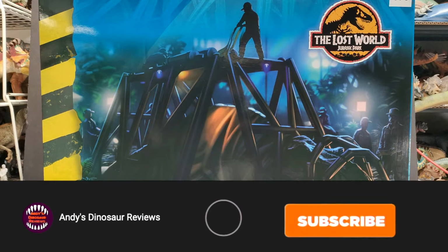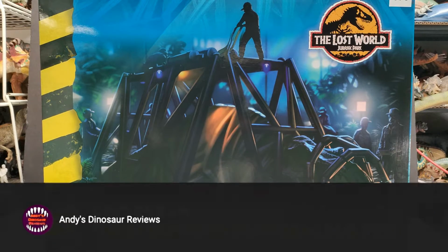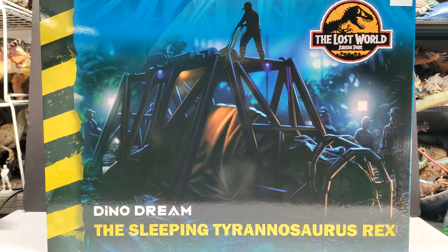Today we have the largest Dino Dream model, not only from their brand new, officially licensed products, but it's also the largest Dino Dream Tyrannosaurus Rex that I now have in my collection. We have the sleeping Tyrannosaurus Rex. Now this obviously replicates the scene in The Lost World: Jurassic Park when they have officially tranquilized the Tyrannosaurus Rex, and they are, again, preparing to move it onto the ship to take it back to the mainland.